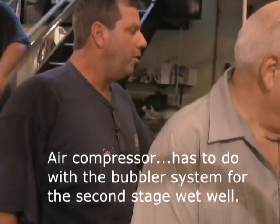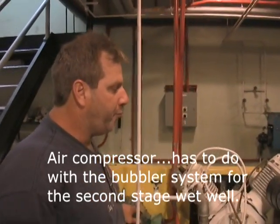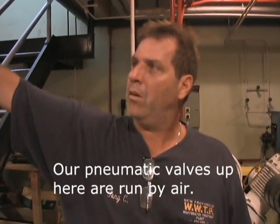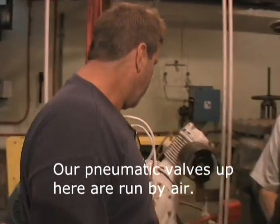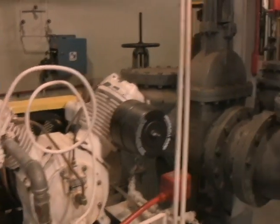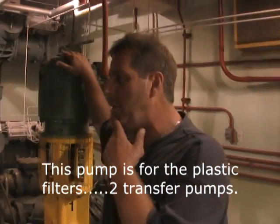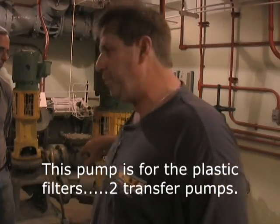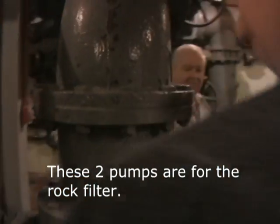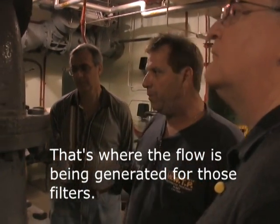The air compressor has to do with the bubbler system for the second stage wet well. Our pneumatic valves up here are run by air. Pumps right here, they feed the plastic filters. 2 transfer pumps, and our 2 pumps here, second stage, they feed the rock filter. That's where the flow is being generated for those filters.